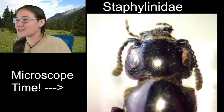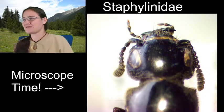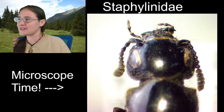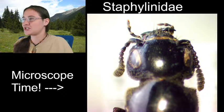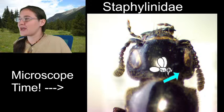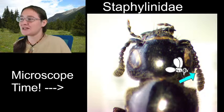This is a really awesome head, by the way. I'm checking out some of these features. These antennae are really awesome. They're expanded to look like they almost have clubs at the end, but the clubs are maybe four segmented, or you might consider five segmented because of the distinction of the color of the hairs. So right here you would say 1, 2, 3, 4, maybe 5 segmented club on the end of this antenna.